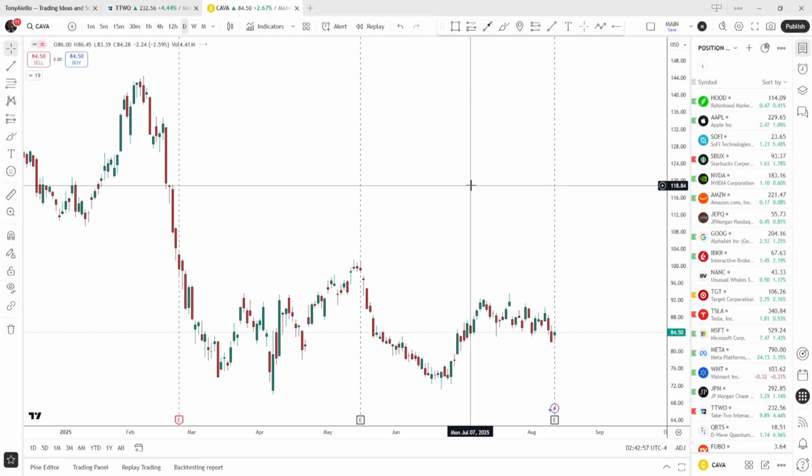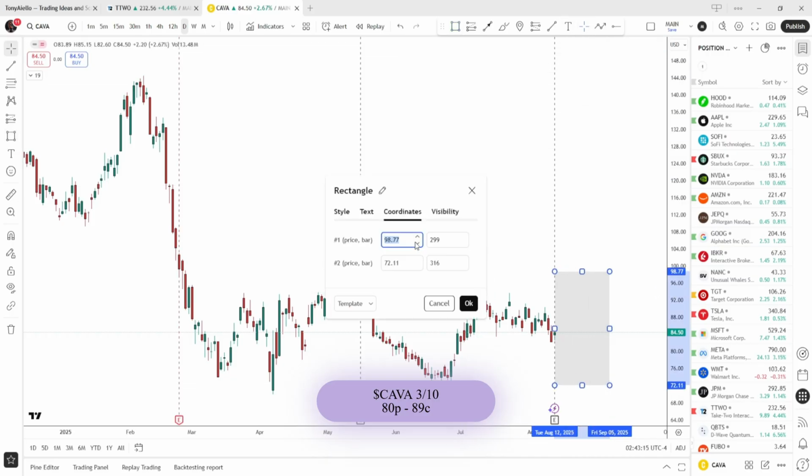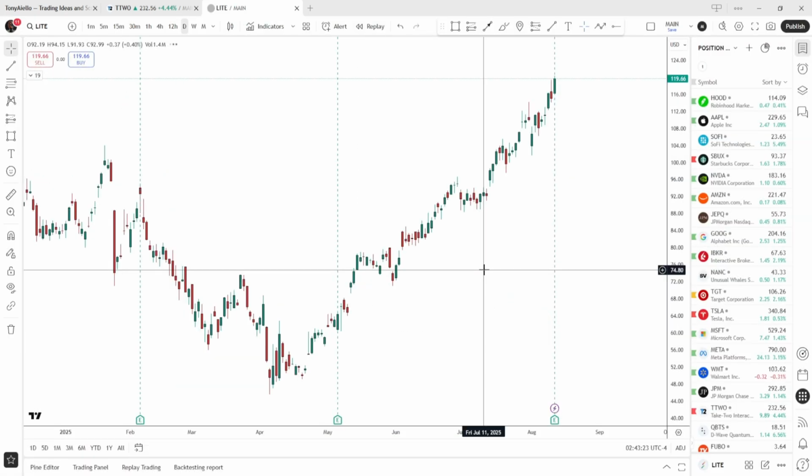Starting with CAVA or CAVA Group, we have them rated as a 3 out of 10. The strikes are going to be 4 or 5 off the money, putting it at 80 or 89. That will look like this. It's going to be 89 for the call and 80 for the put. Just like that. The next one we're going over is Lumentum or Lite.